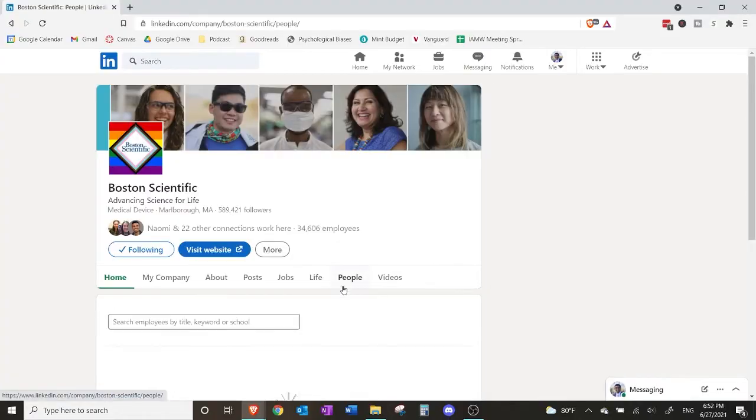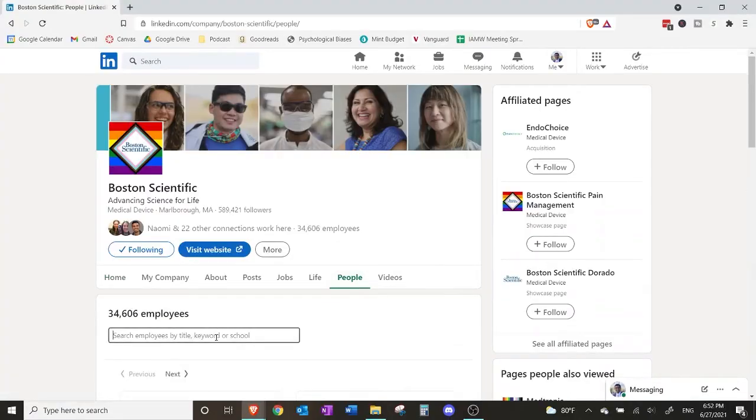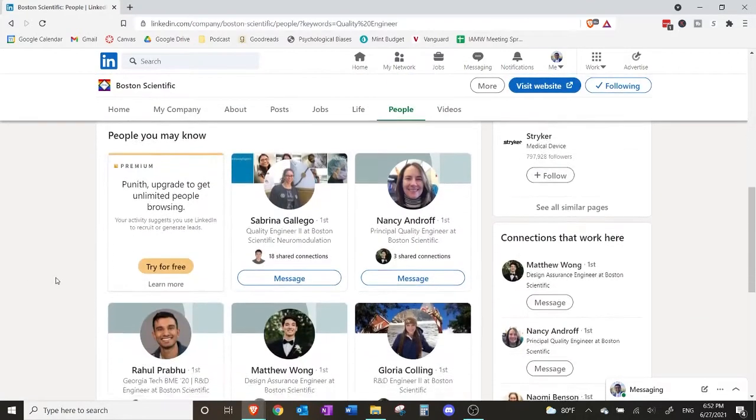And also, to find people that are outside of your network, I would recommend going to your target company's LinkedIn page and then clicking on the People tab. There, I can search for terms such as materials engineer or quality engineer, and I can just start to invite people, even if I don't know them.